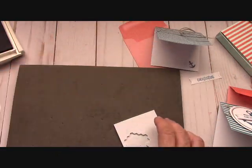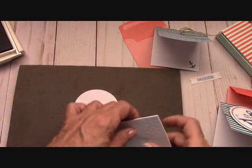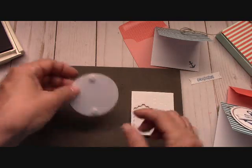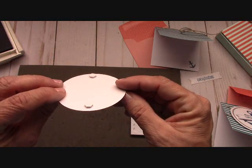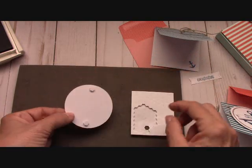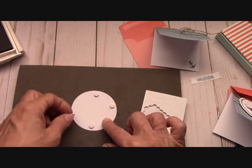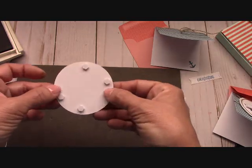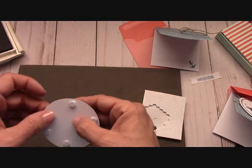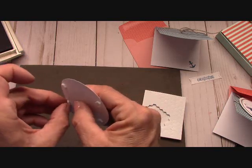Okay, we're going to take our medallion here with our anchor. And you want to put your dimensionals at 12 and 6 o'clock, okay? But you don't want to put them at 3 and 9. You want to offset them, and I'll show you why, because you're going to set the rope in that area, and it's going to hold it, okay? So just offset those a little bit. Peel these off real quick. Just like this.